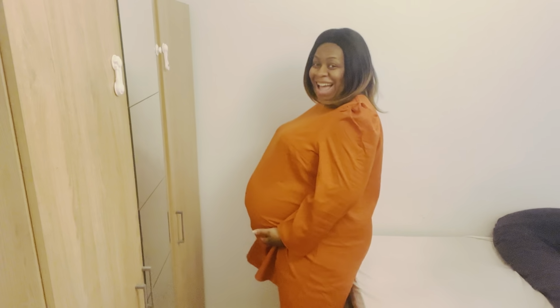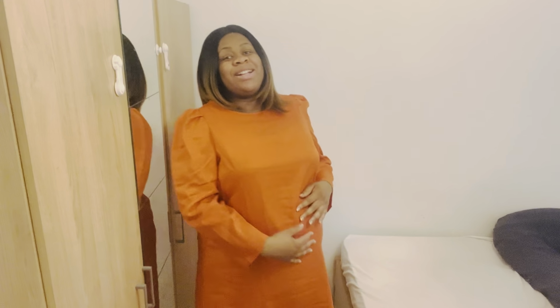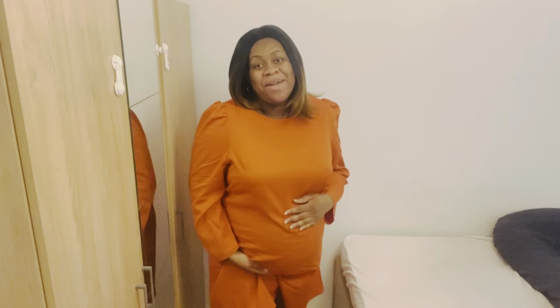So guys, the first outfit I'm going to try on in this video is this dress. I don't even know, it's orange. Meanwhile, I think this is the first time you guys are actually going to see my bump, the full size of it. It's not like I've been deliberately making videos without showing my full self, but this is the first time you're actually seeing me with my baby bump.